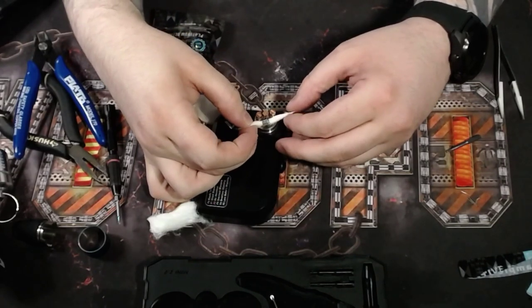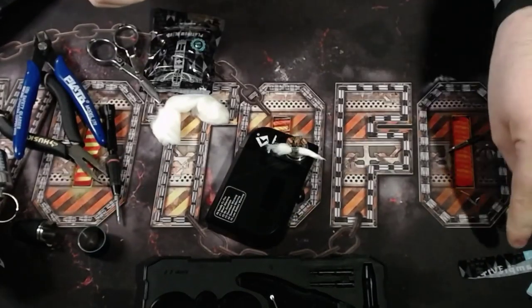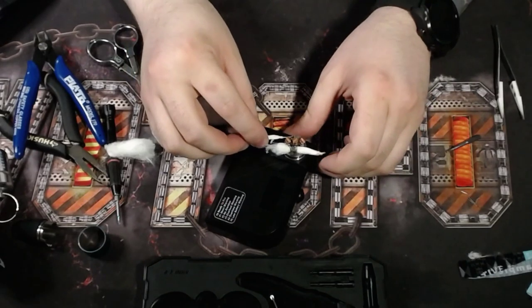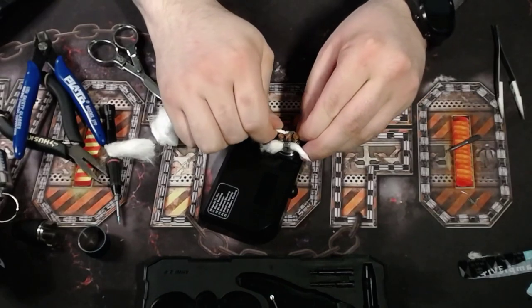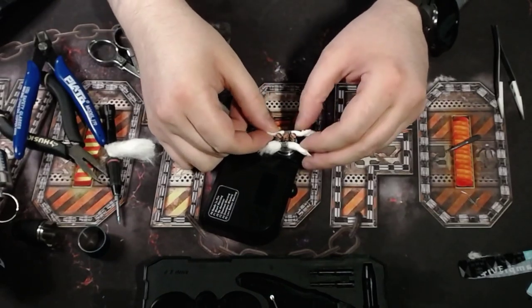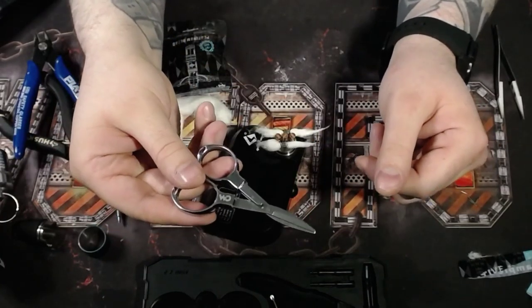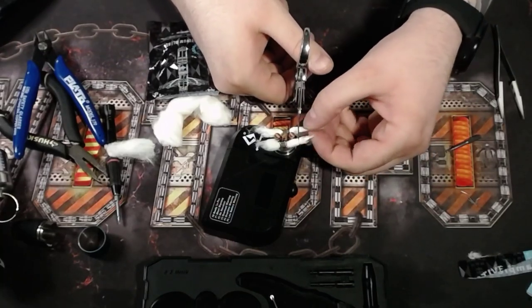It's a little bit loose, but we'll just have to change them sooner than later, that's all. I swear the strand was longer. That's what she said. Oh, perfect. Honestly, these scissors, for how cheap and crappy they are, they're still pretty sharp. So I'm okay with that.